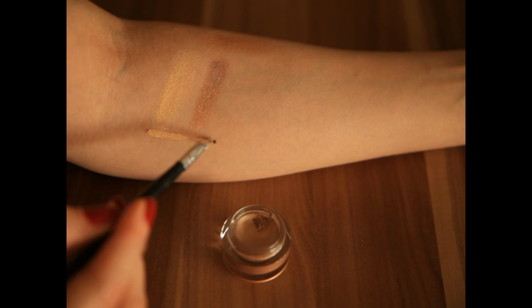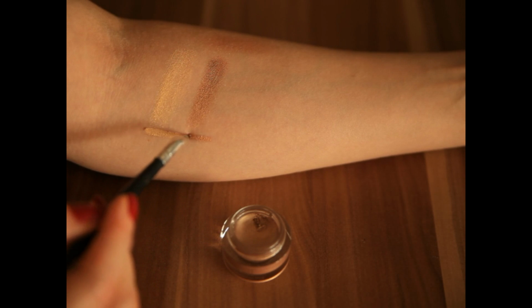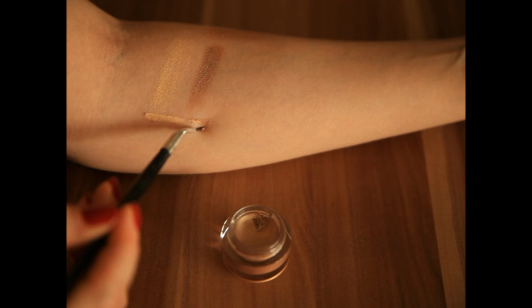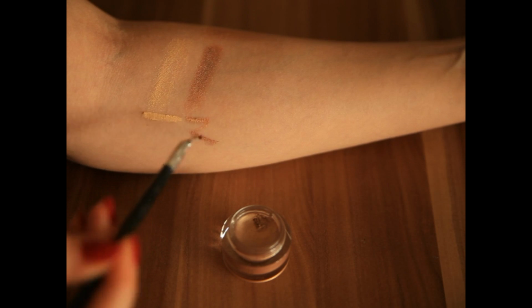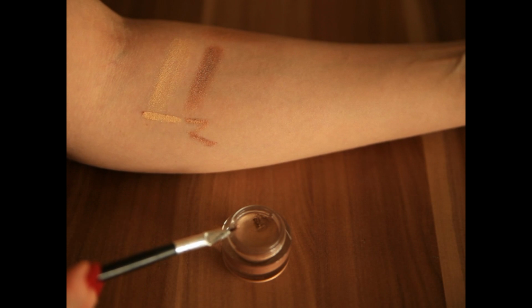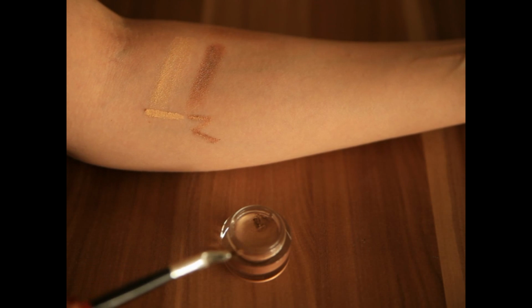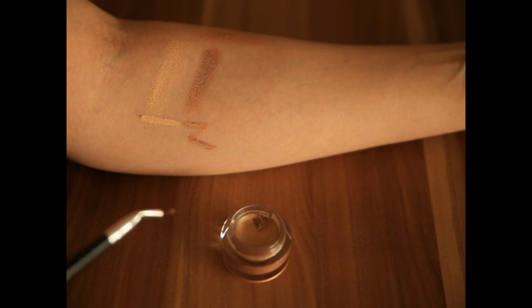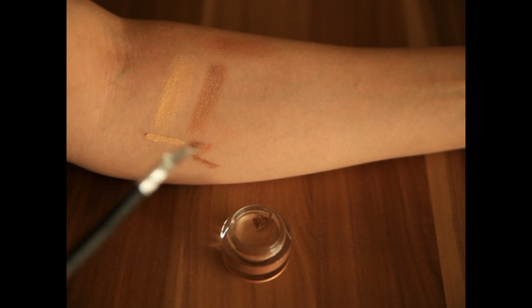look like as a liner. You can see much creamier, much better pigmentation. The formula is just different, so the result is different as well. As a matter of fact, starting with Back to Basics, all the shades are great, and I will be swatching them in the order they are listed on the website. So that was Back to Basics.